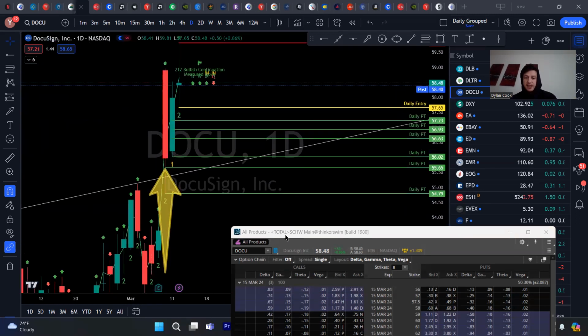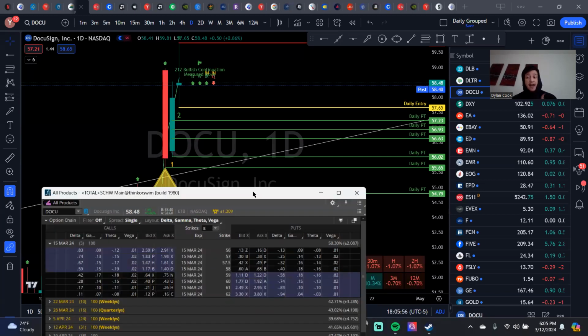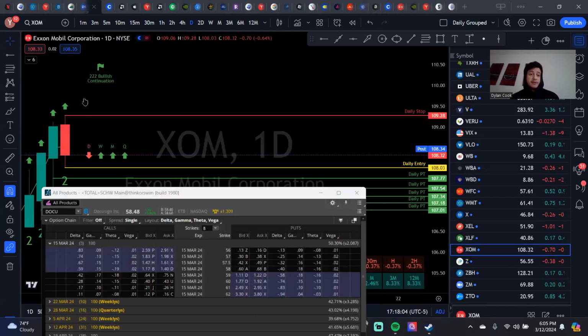With DocuSign, I am looking at the 5750. This is, I think, going to be really nice, because you're going to get in the money by the time that you hit PT1, and it's got a great delta that matches a really inexpensive price. So I like that. Moving on to XOM.